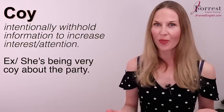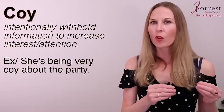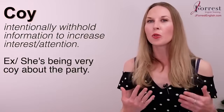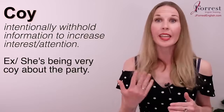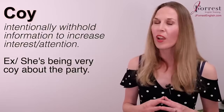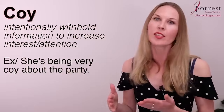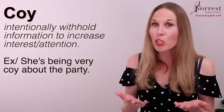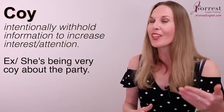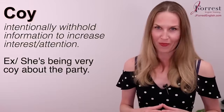Coy. When someone's coy, they intentionally don't reveal information because they want to make that information more engaging or interesting. She's being very coy about the party. So she's not sharing a lot of details about the party, but that makes you wonder about the party and want to know more. So it makes you interested in the party. She's being very coy about the party.